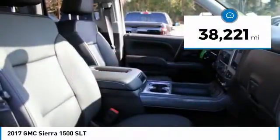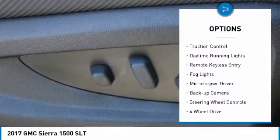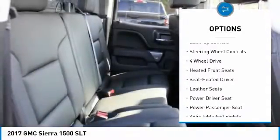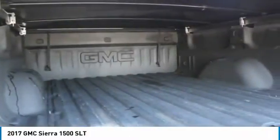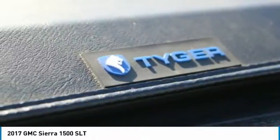Here are some of this vehicle's great options: towing package, aluminum wheels, heated side mirrors, traction control, daytime running lights, remote keyless entry, fog lights, mirror memory, backup camera, steering wheel controls. Searching for a dependable vehicle that looks great too? You found it, so stop in today.